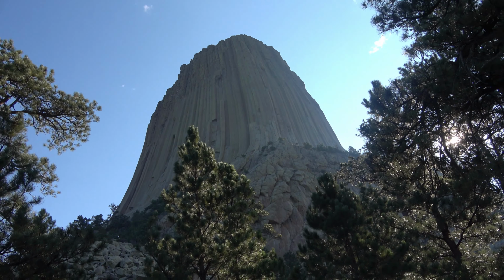All right, we continue our walk around the base of the Devil's Tower, and it's a really pretty easy walk. So if you're worried about doing it, if you have some aches and pains or arthritis or whatever and it's not too severe, you should be able to do it. There's a little bit of an incline to begin with, but it's nothing. Nothing to write home about.